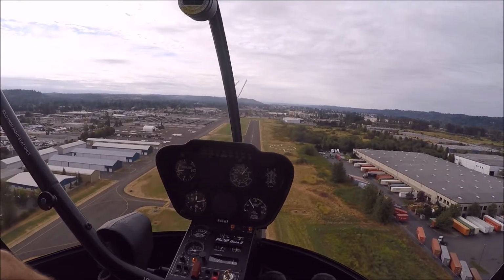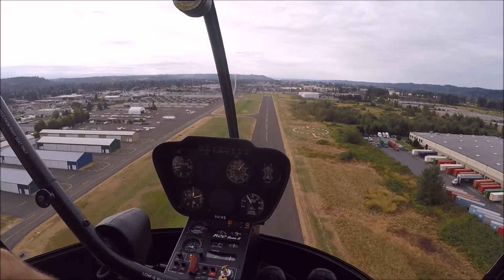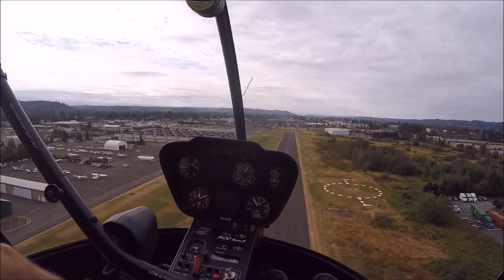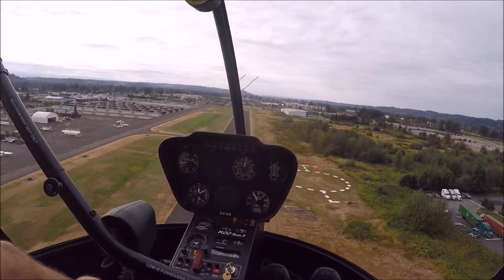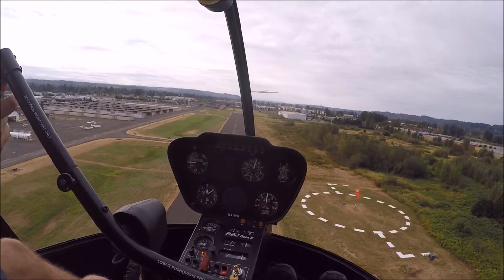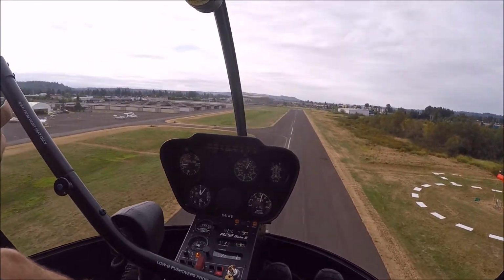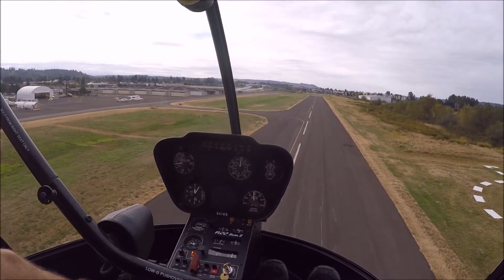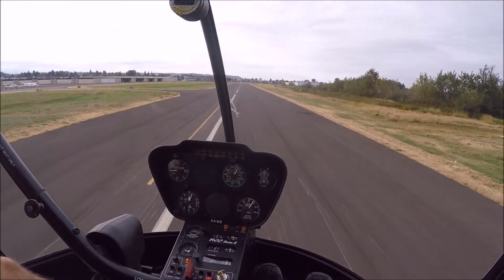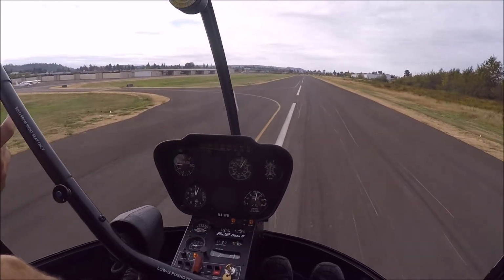Pulling in power. So extend this out. Don't worry about the windsock. Keep moving us forward. Go around and do another? Yeah, let's go around and do another one. Alright. Let's see if I can get this whole takeoff thing. Yep, I'll do the calls, you just get us taken off.